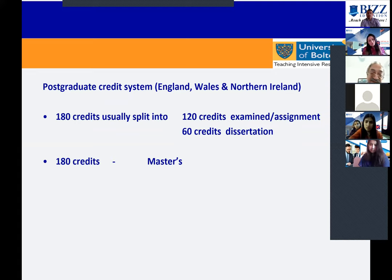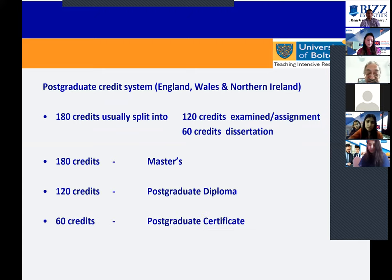If you get less than 180 credits, but not less than 120 credits, you get a postgraduate diploma. If you get less than 120 credits, but not less than 60 credits, you get a postgraduate certificate. Obviously, when you come over to do a master's degree, you are aiming to get 180 credits. The postgraduate diploma and postgraduate certificate are what we would call exit qualifications.